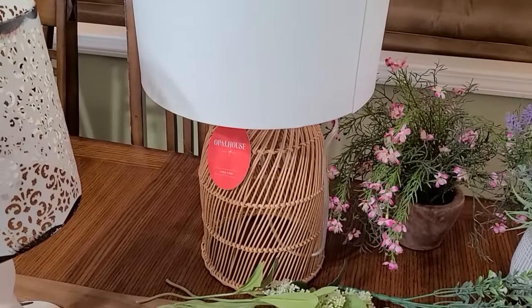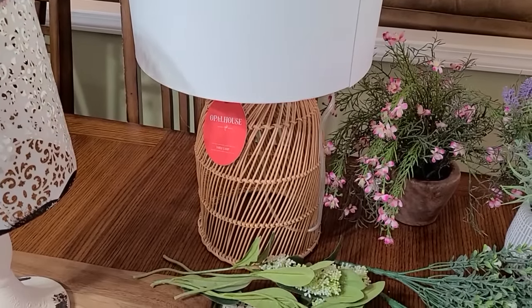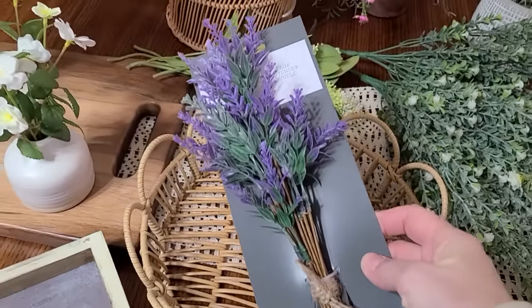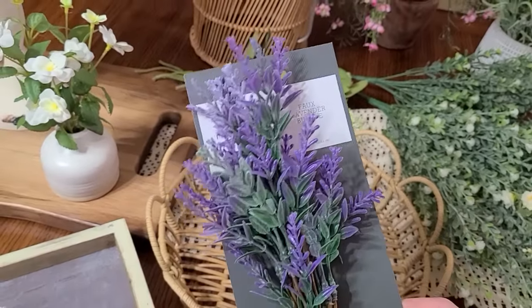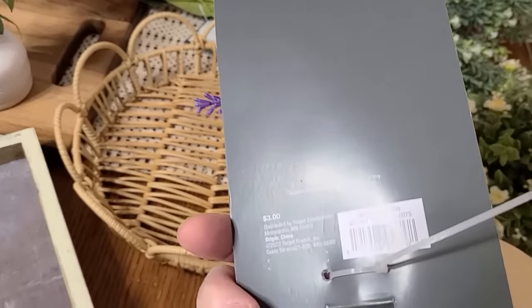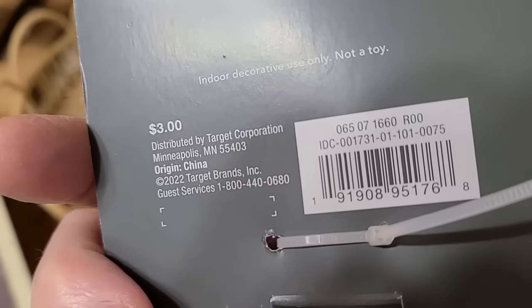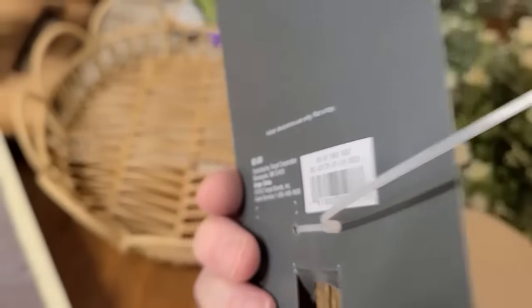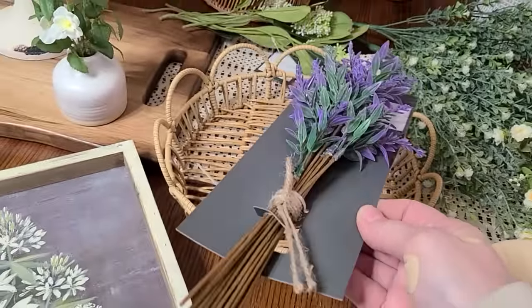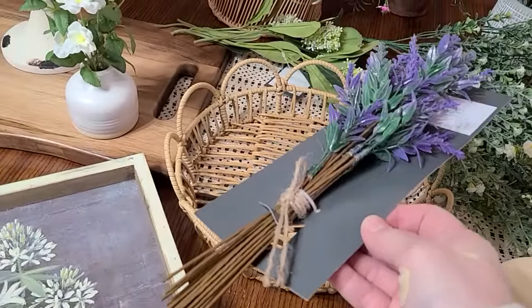Here, I just wanted to kind of show you a little sneak peek of some of the decor I'm going to be using today. I actually only picked up like three new pieces. This is one of the new pieces. It's just a sweet little bundle of lavender. I picked this up from Target, and it was only like $3, so what a great price. You'll see here in just a second a little wicker tray that I picked up also from Target that I thought would be really pretty just kind of laying on the tray. So that's what I'm thinking.